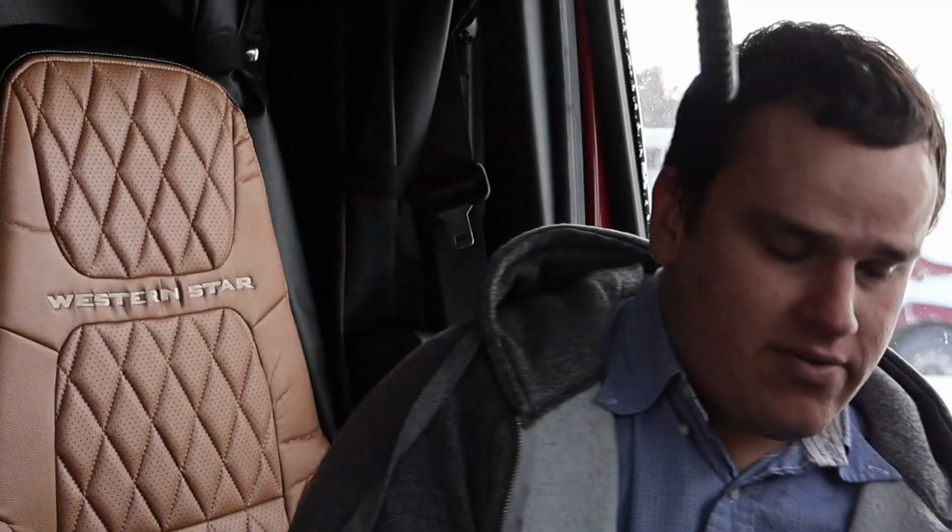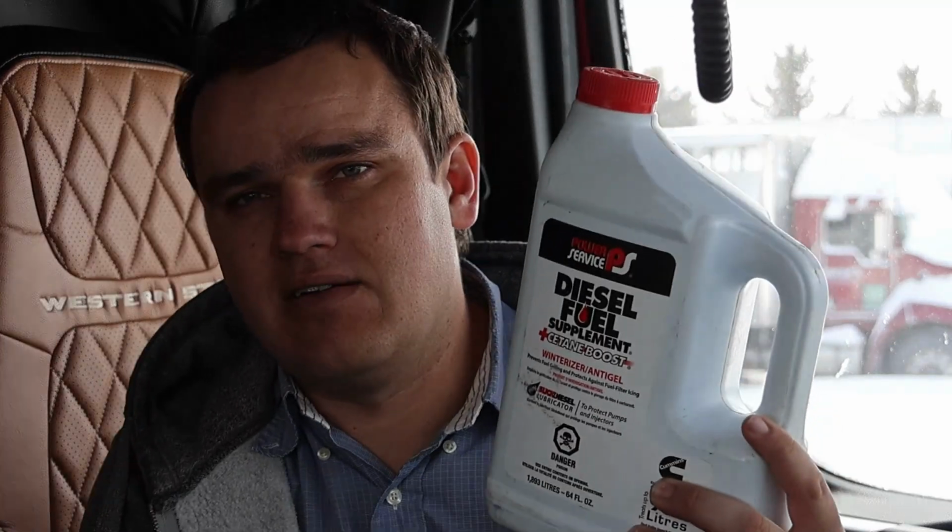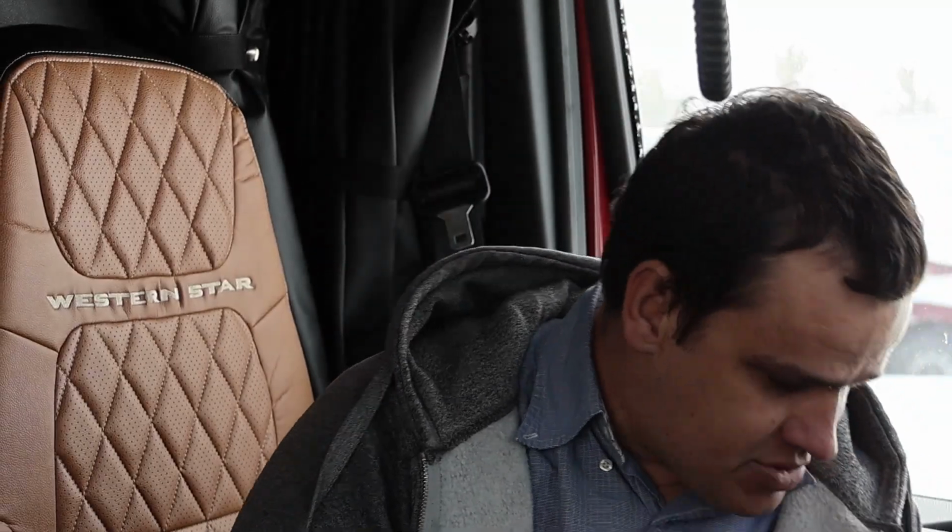So another option I have is the Power Service. I don't mind this at all. It treats 950 liters, which means I can fuel up. My tank holds almost 1,000 liters. So it's kind of perfect for one fuel up, so I don't mind that if it's really cold. And then the other option is the Kleen Flow. I didn't mind that. It works. It did the job. I can't really tell the difference between these two. They're both good. They do the job.